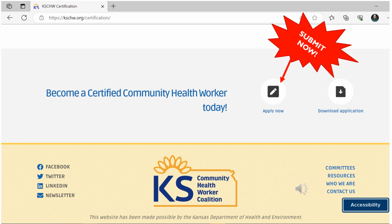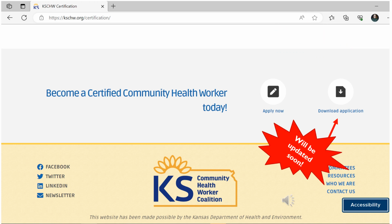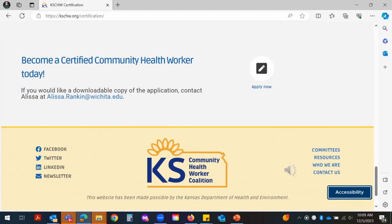If you scroll down on the website, you'll see the Apply Now button. The applicant can click and fill in the online application. The button for the downloadable application may be missing. We are updating the document and it will be reactivated soon. If the applicant does see the button and clicks on it, the application will download and it can be printed or filled in on your computer. We do accept mailed applications. If there is no button for the downloadable application, you can request a copy with me through my email.